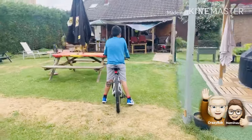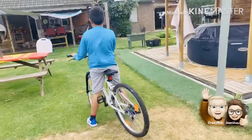And William is improving now with his rides.